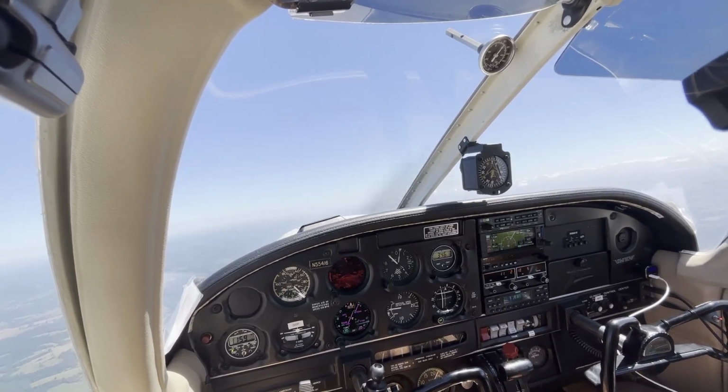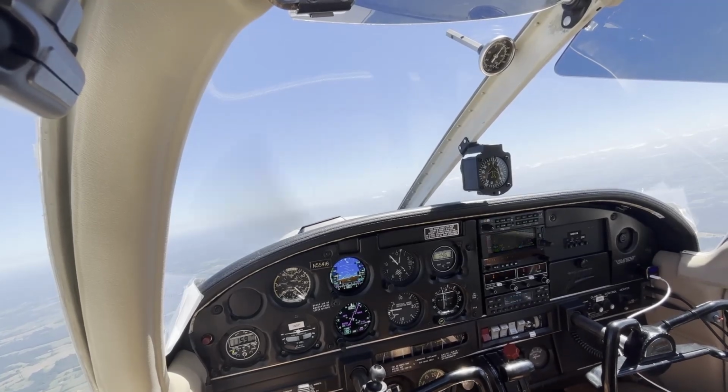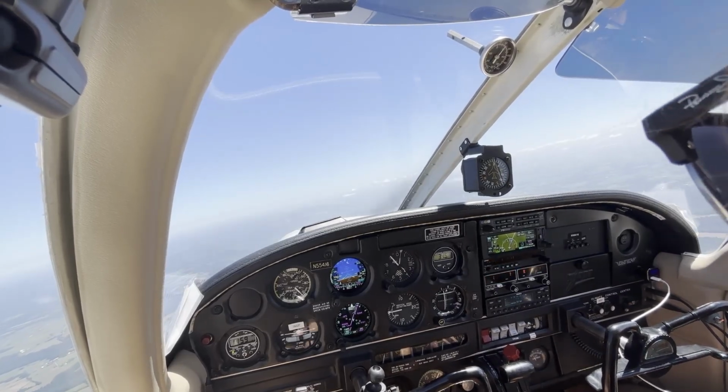Ohio County, 155 Kilo Papa, turning final for runway 3. How many miles out are we? We're still 13, 14. We'll just wait till we're 10 mile.